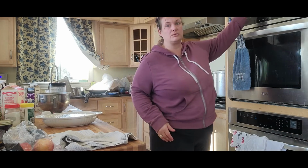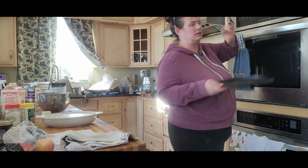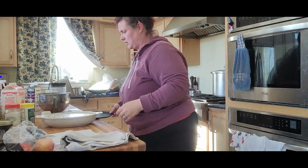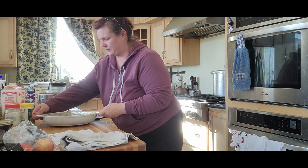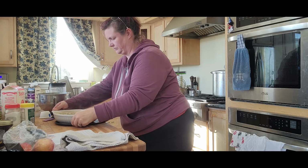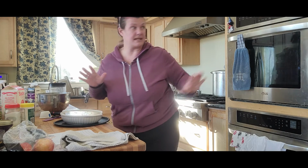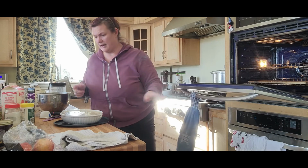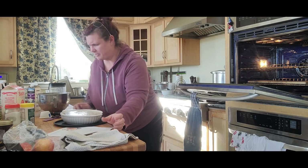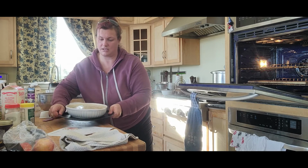I'm going to put this on an old cookie sheet that I don't actually like. I think that's wise. It smells so good already. So we're just going to center that. 400 degree oven for 45 minutes. So we'll put this in the oven and we'll see you when it's finished.